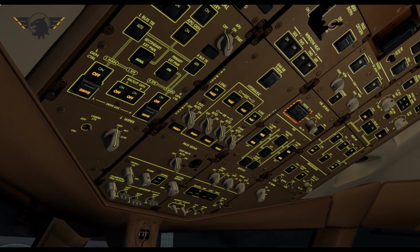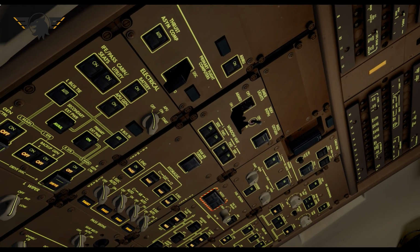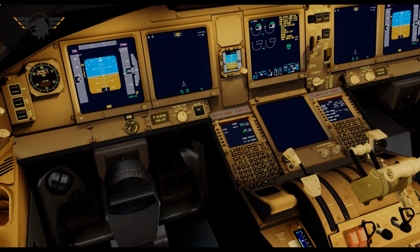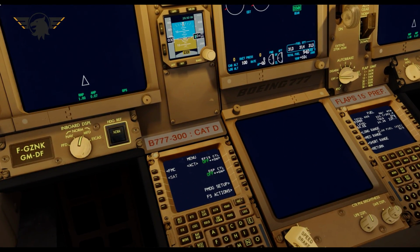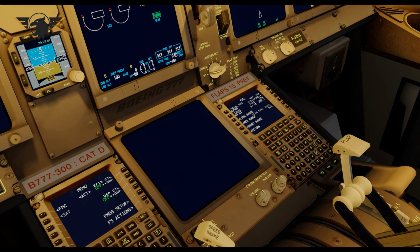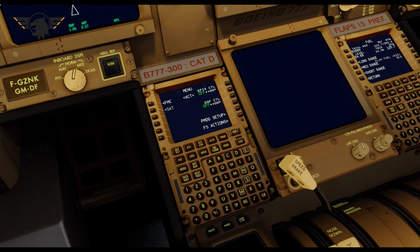I turned some lights on prior to starting the video. I'm going to turn the ADIRUs on and also on the emergency lights. From there we can go down to the FMCs. You can see this is an Alex Farmer repaint, by the way. Golf Star Textures. He has put the decals from the VC and the real aircraft's flight deck into the VC of this one, which is quite nice.